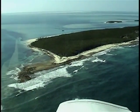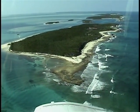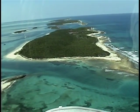Neptune's Nest is also known as Devil's Key. I believe it was brilliantly named to discourage pirates of days gone by from landing on the island and stealing hidden treasure.